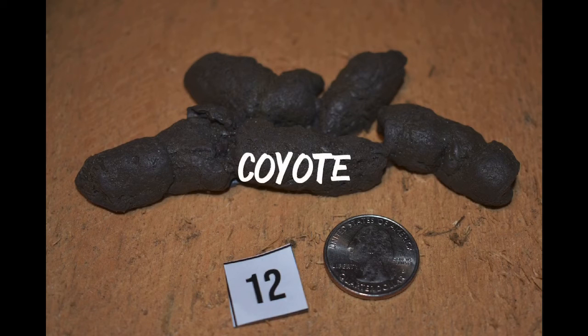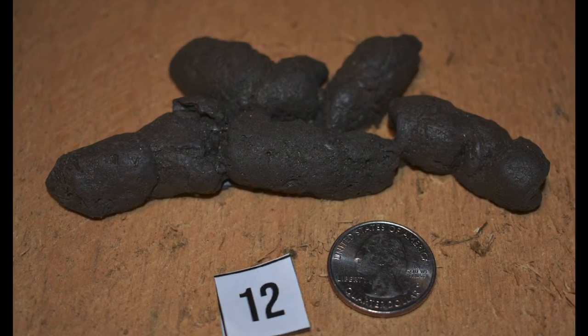Coyote. Now at Oswegatchie, most of the time when we find coyote scat, it's on one of the trails. It's on one of maybe the dirt roads like Bald Mountain Road. Very common on Bald Mountain Road to find it. Usually lots and lots of hair. It will sit in the landscape for quite a while. And usually in about a week it turns gray. Within about 2 weeks it's kind of chalky and gross.